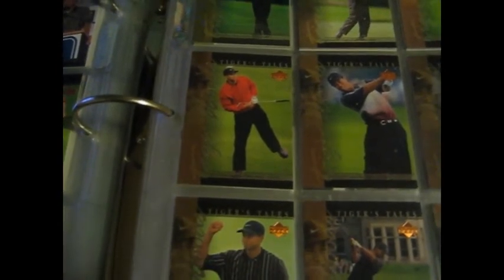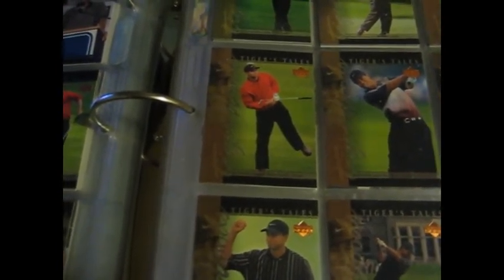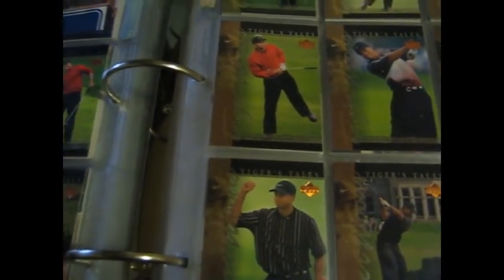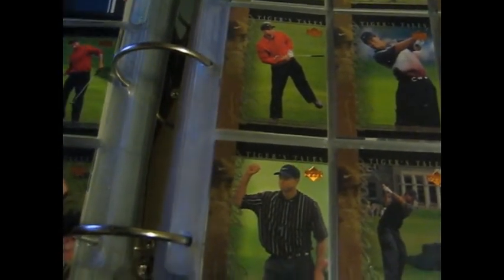This is my Tiger Tales set, and it took me forever and a day to build because I kept on finding the exact same cards, and I was going from memory which ones I didn't have, and I'd be buying the same ones over and over again. Finally one day on COMC, I just said fine, and bought one for $1, and that finished it up.